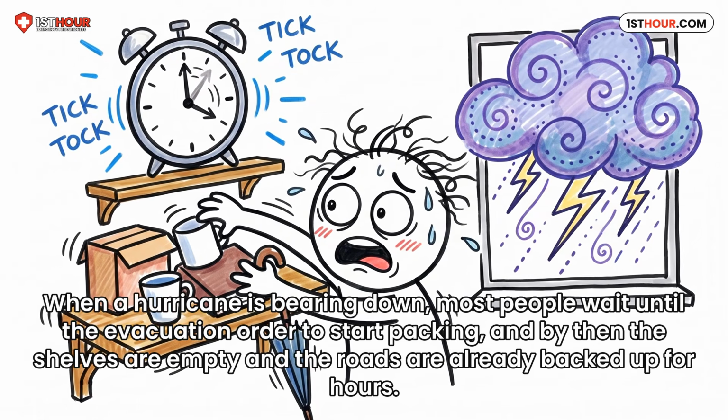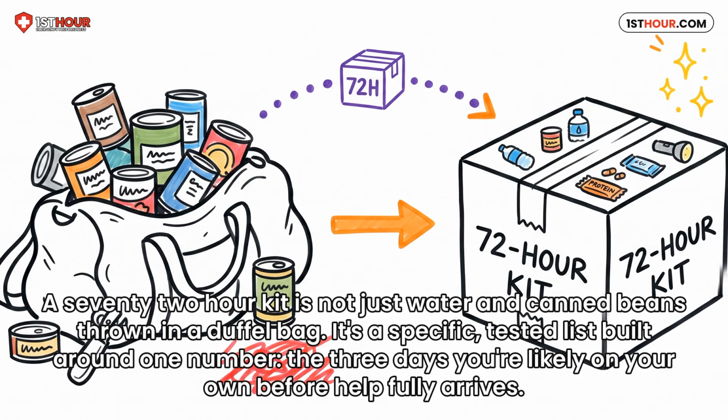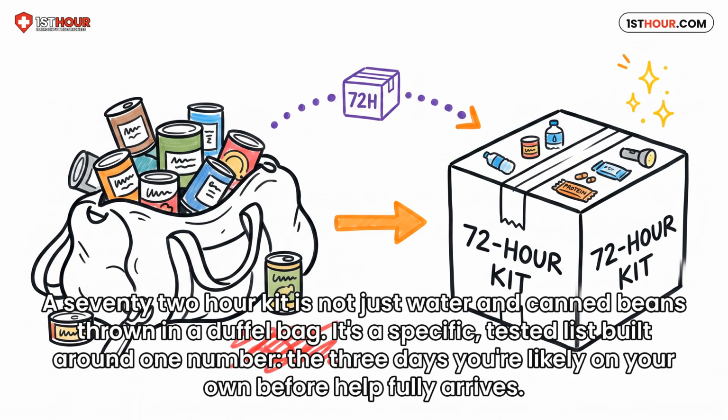When a hurricane is bearing down, most people wait until the evacuation order to start packing, and by then the shelves are empty and the roads are already backed up for hours. A 72-hour kit is not just water and canned beans thrown in a duffel bag.